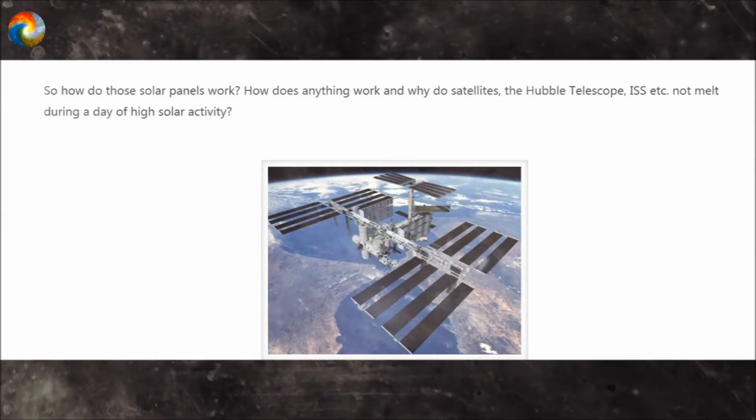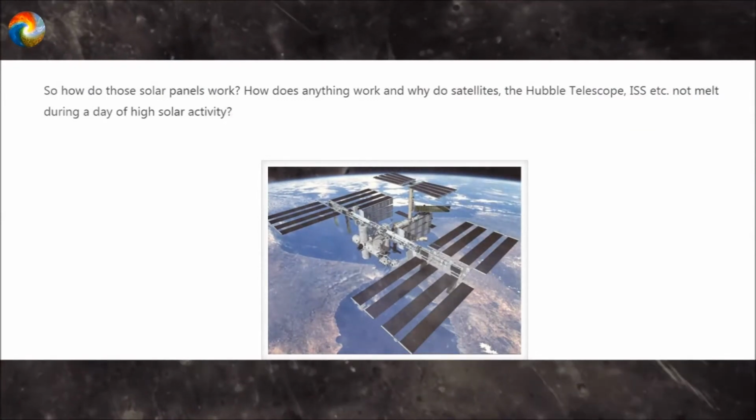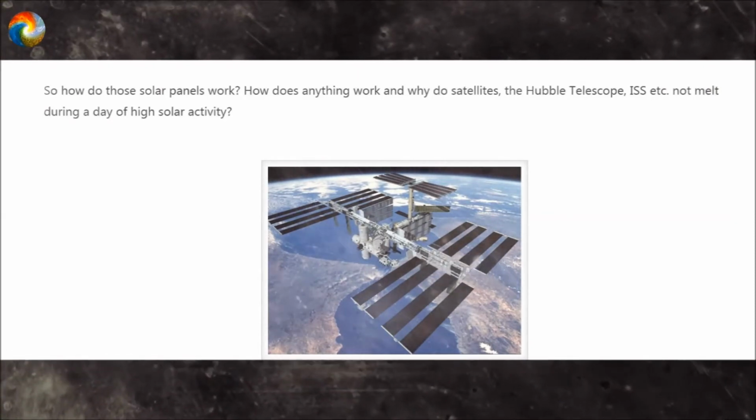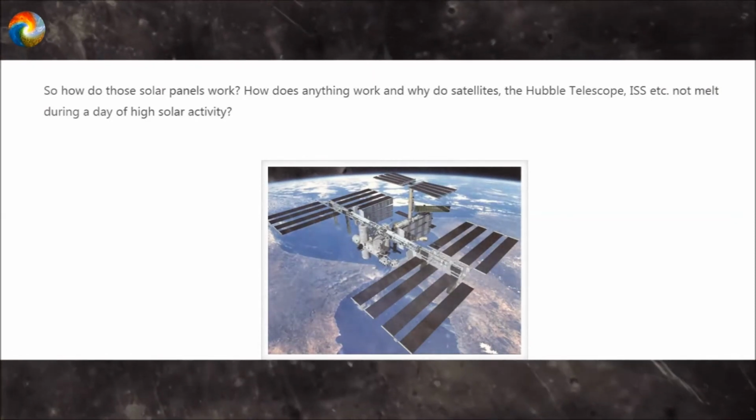So how do those solar panels work? How does anything work, and why do satellites, the Hubble Telescope, ISS etc. not melt during a day of high solar activity?